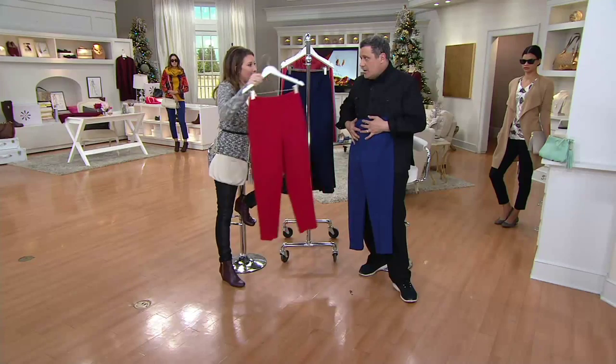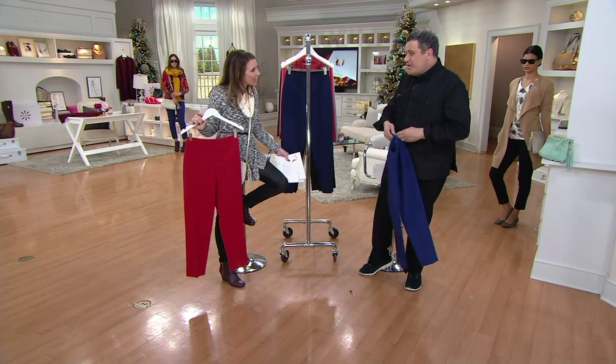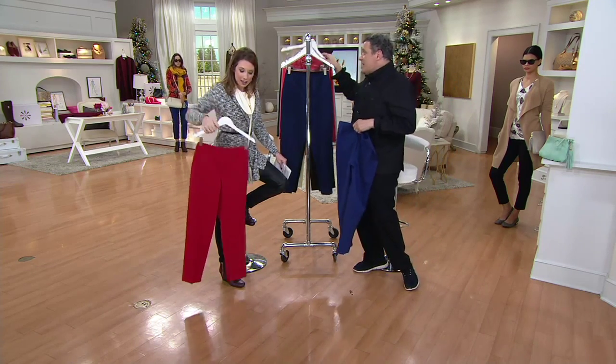Can we just talk about how I should have worn the red pant with my outfit today? Well, you're like, what was I thinking? No. Can I tell you another story about the red? You know who has those pants?